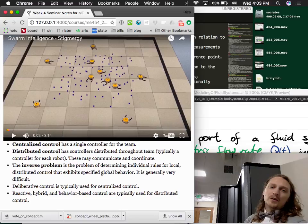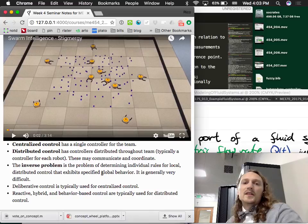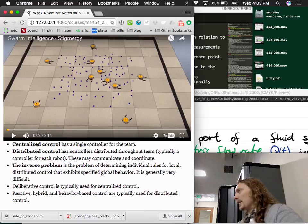Centralized control has a single controller for the team. Distributed control has controllers distributed throughout the team, typically a controller for each robot, and they may communicate and coordinate. Typically, distributed control is considered to be more robust, if you can do that. But there are challenges because computing resources being distributed is usually difficult to do. You have limited computing resources. If you have some central computing resource, then oftentimes that one resource can be quite powerful, but then you have the communication problem, and you have to make sure that they're always in communication. What do you do when you lose communication with the central controller is a kind of an issue. So, one of several issues.